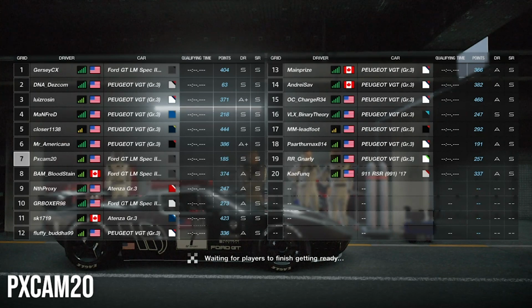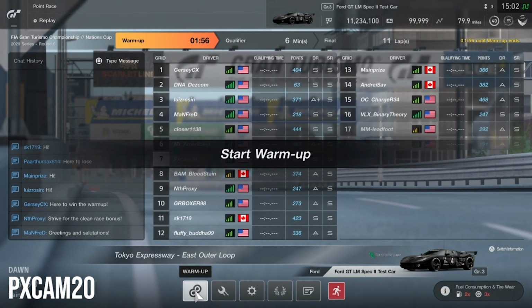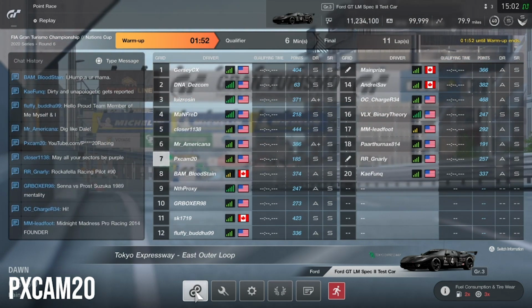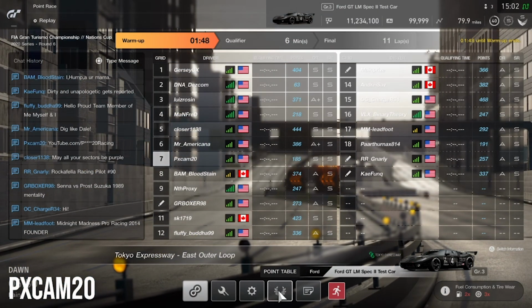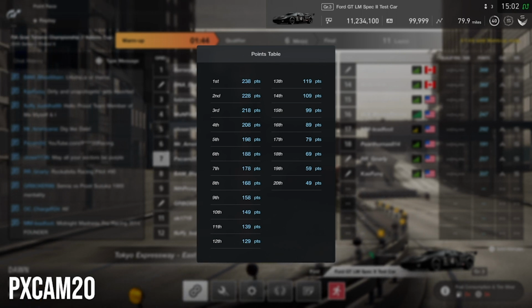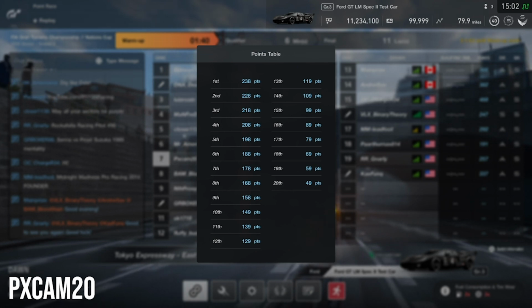On top of that, not only is following the slipstream going to be the way to win this race, but you also need to have a good qualifying position, because if you get stuck in the back and you're just fighting the entire time, you're basically going to be losing a ton of time to the leaders. As we jump up to the points, coming to the points here, we're going to be fighting for 238 points if we get first place. We'll see if we can do that as we now jump into the beginning.